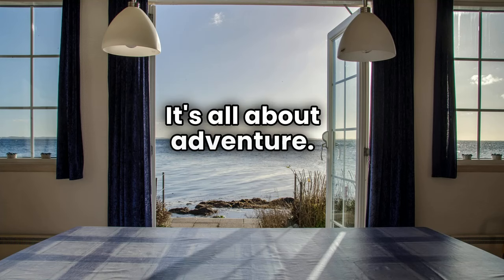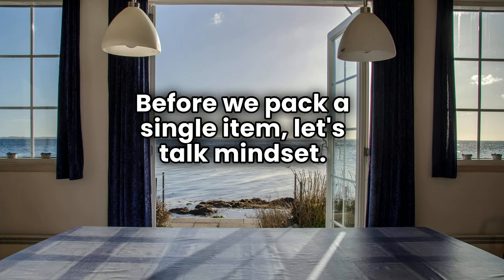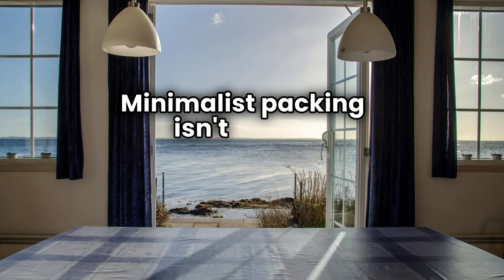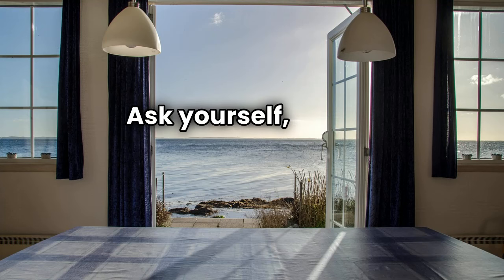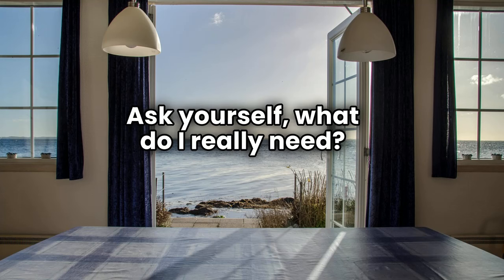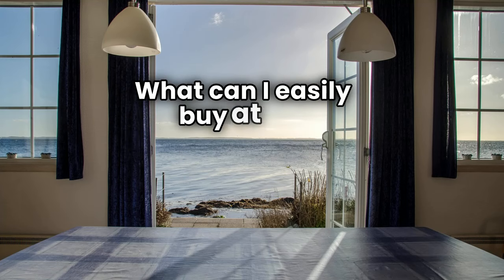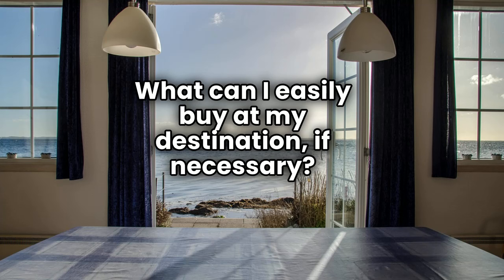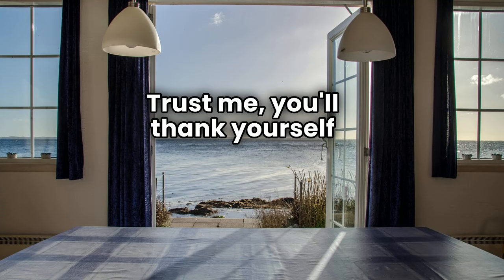It's all about adventure. Before we pack a single item, let's talk mindset. Minimalist packing isn't about deprivation, it's about freedom. Ask yourself, what do I really need? What can serve multiple purposes? What can I easily buy at my destination if necessary? Remember, we're aiming for a carry-on only. Trust me, you'll thank yourself later.